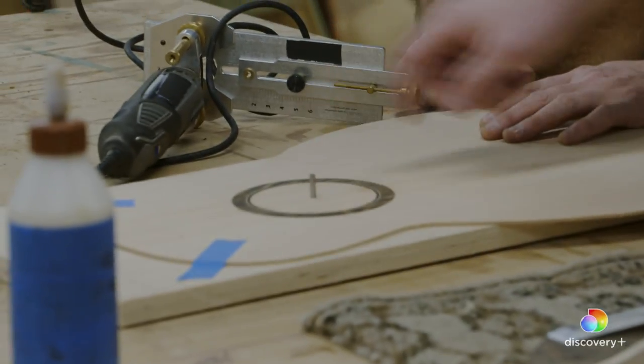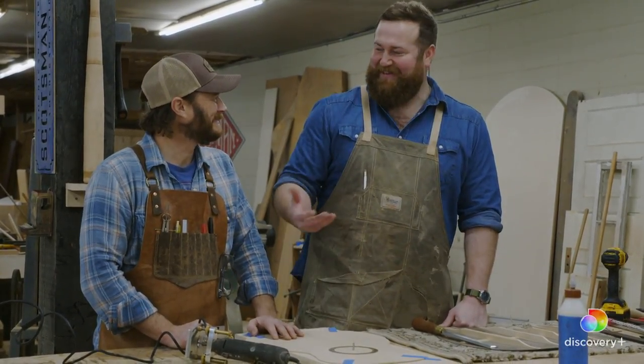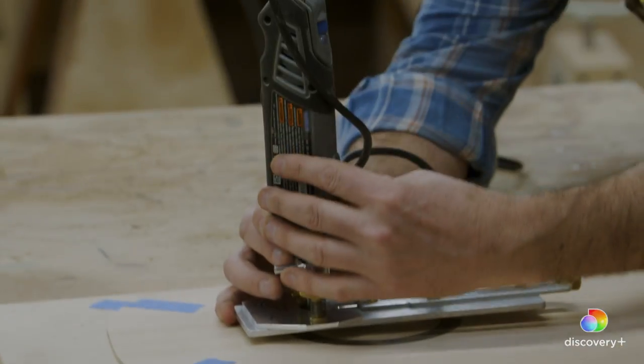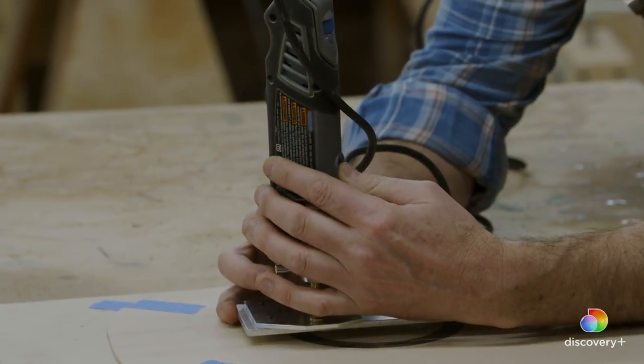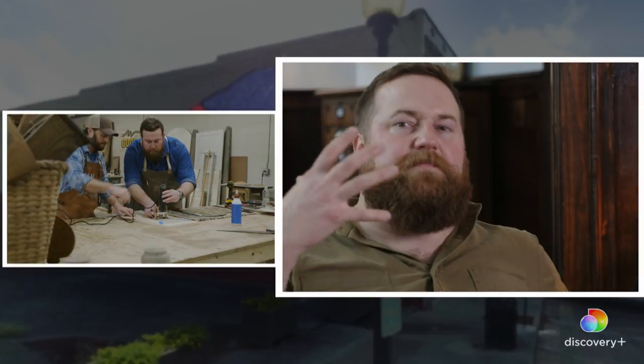What do you call that hole? Sound hole. Is that really what it's called? That's what it's called. So we're gonna cut the sound hole out right now, and we're gonna start at the top right here. When it comes to working on projects with other craftsmen, I'm a sponge.